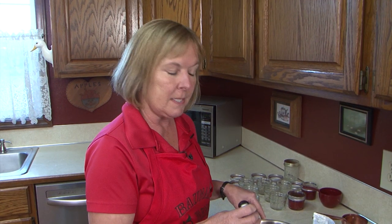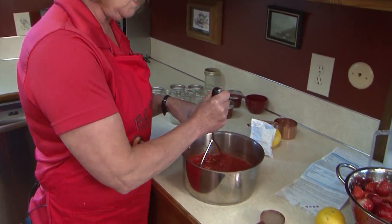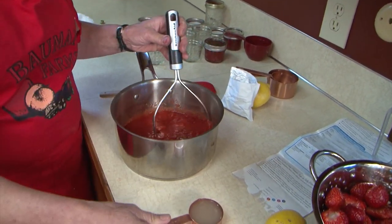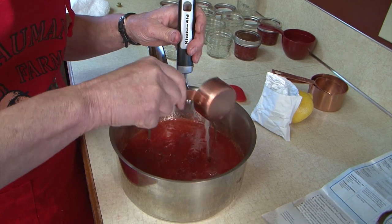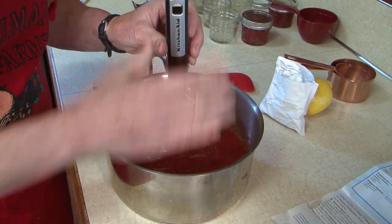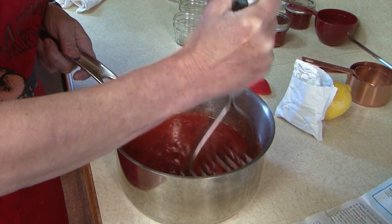Now that we've got our berries all in our kettle here, we've used the potato masher, and it takes about 1 to 2 minutes just to get a nice consistency. Then we're going to add our fresh squeezed lemon juice. I've got a quarter cup here I'm adding to the berries. And you want to blend that right in with the smashed berries.